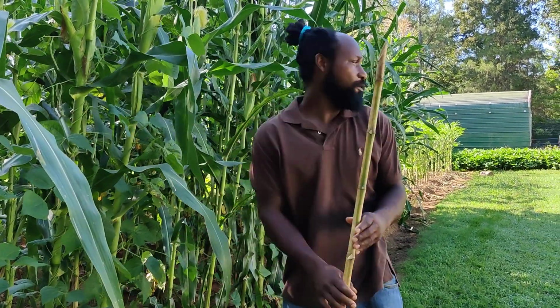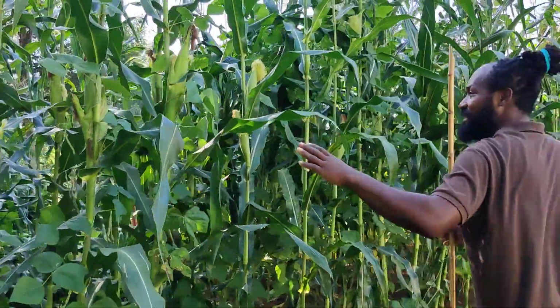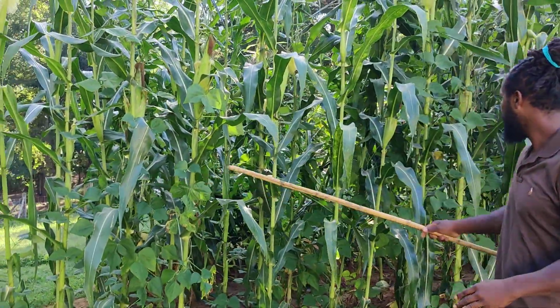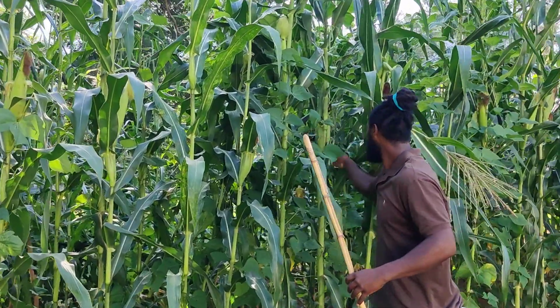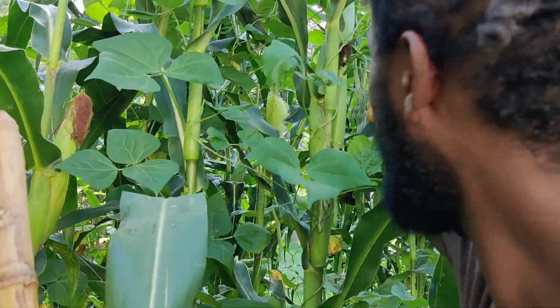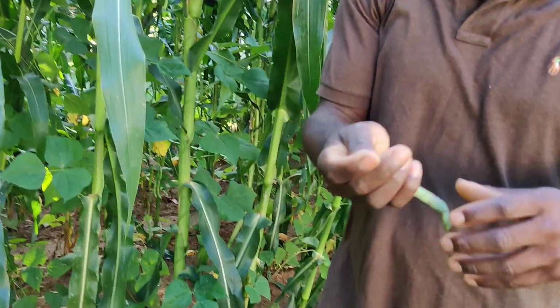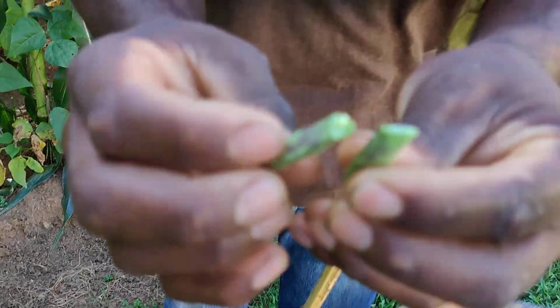Just to show you all how these beans and corn are doing, we still have beans. It's actually time to come in and harvest. Oh my God, look at these, babe. These are huge. They're beautiful. Let's go ahead and do a little taste test and maybe bust one open. Oh, look at that.